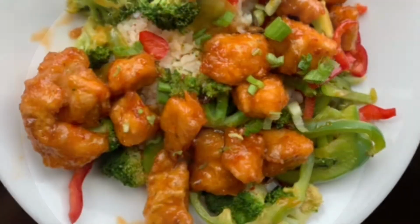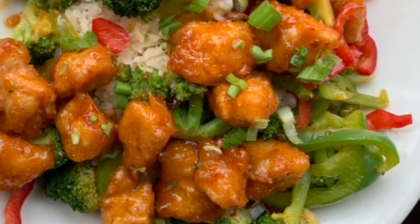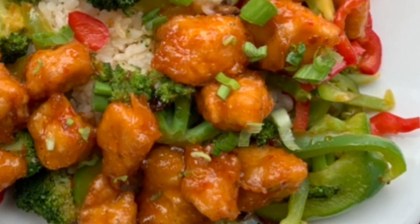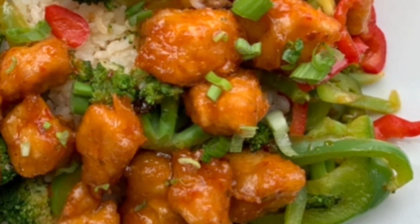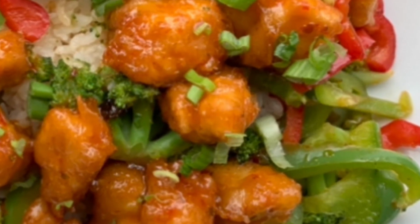It was sweet and it had a little bit of a bite, but not overwhelming to the point where you can't stand it. It was pretty good. Everything was crispy. The chicken was cooked perfectly. The sauce was great with it. So we are going to give that an A.